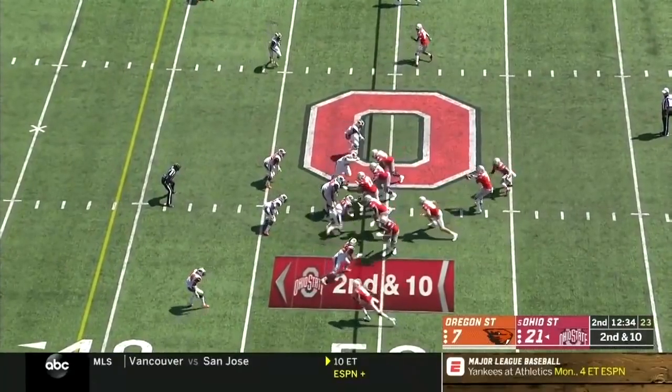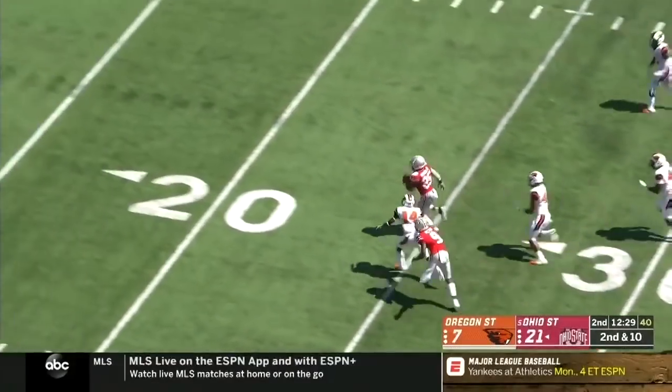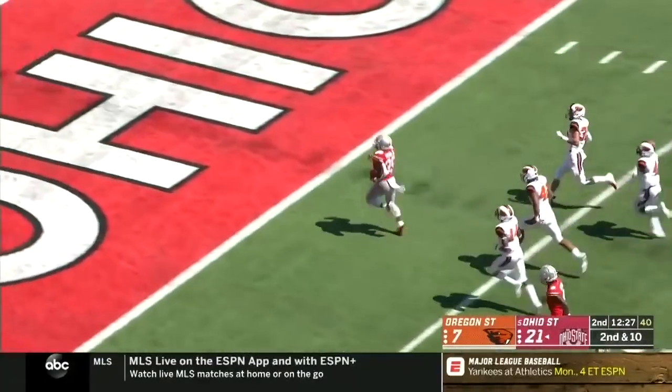Just couldn't maintain grasp. Another handoff, and Weber is loose inside the 30-yard line. Gets a block from the receiver. He's gone. Touchdown, Ohio State.